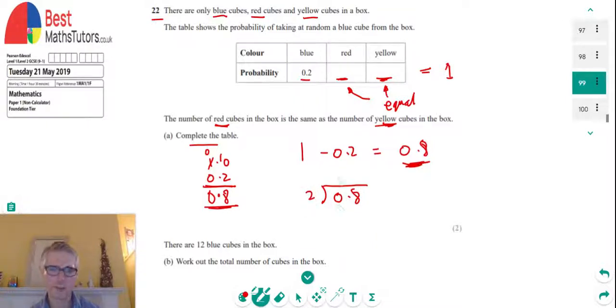So 2's into 0 doesn't go, so I still need to write a 0 there. And I'm going to write in the answer a decimal point above the decimal point in the question. And I'm going to go 2's into 8 is 4. So the answer is 0.4. So I can fill that in, 0.4 and 0.4.